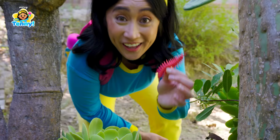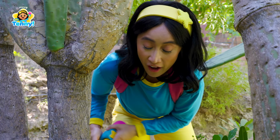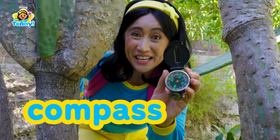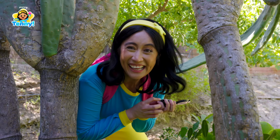Hello, Miss Centipede. Question! Where can I find more bugs? Try looking west, Tenny. Thanks, friend! I know, we can use our compass to find where west is. North, south, east. Ooh, west is this way!